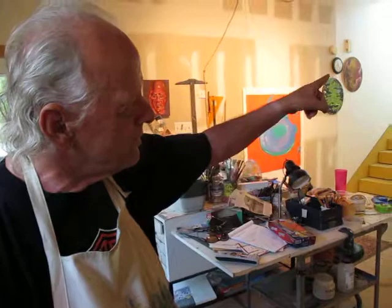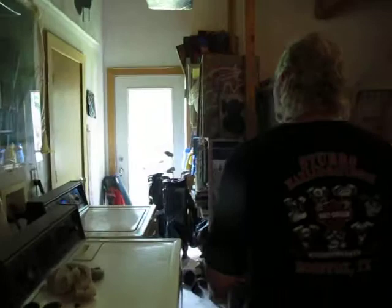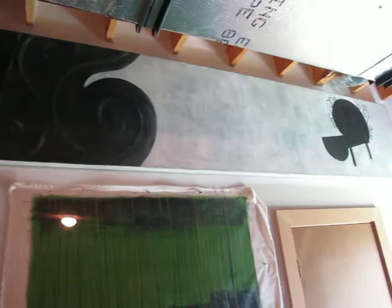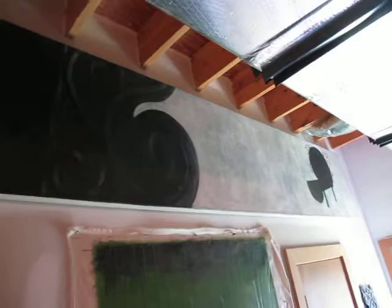What was the reason behind the black and white? Can you see that big one up there? That's the shield, the chair, the mirror, I think, or the shield, the table, and the mirror. I'm not sure. So I worked like that for 3 or 4 years. I think I did it just to study my values more than anything else, to get the values correct, the darks and lights where they belong. And then I went back to color.